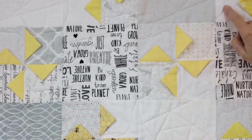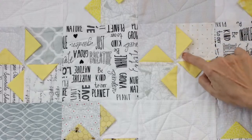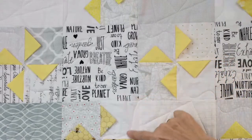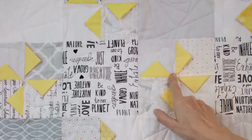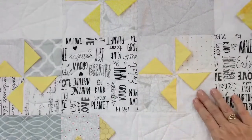So I came up with this little design where I dipped down and went down here, and then I dipped up there, and then the same thing. So I did it in diagonal, and then I came back through here, dipped over here, crossed over, and then dipped over here. So very simple.